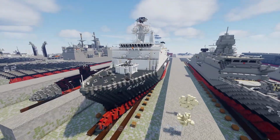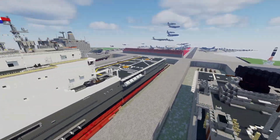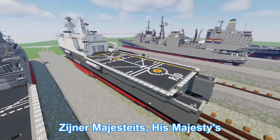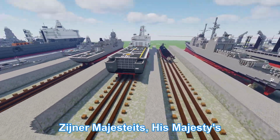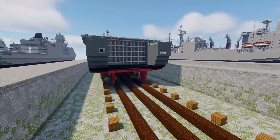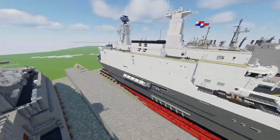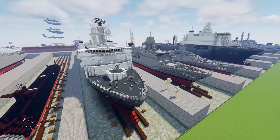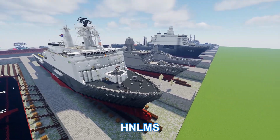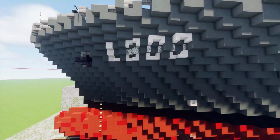So right over here, this is the ZRMS Rotterdam. It's a landing platform dock. And ZRMS just stands for Zijner Majestatis or something like that. That means His Majesty, because the Netherlands still has a monarchy. Just like the United Kingdom, their ships are His Majesty's ship. In English, you might know it as the HNLMS, which is kind of long to say. But yeah, here's a look at the front bow of it.